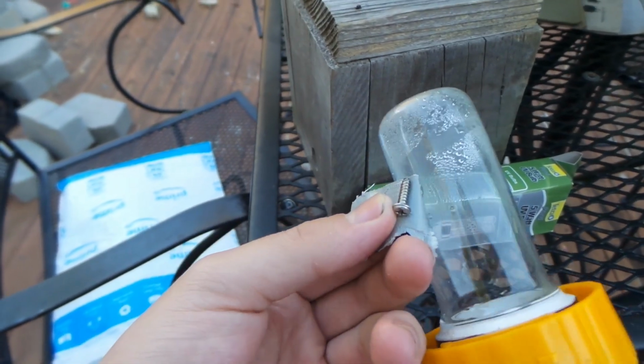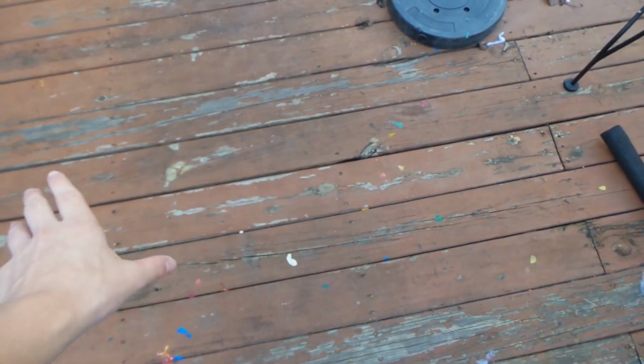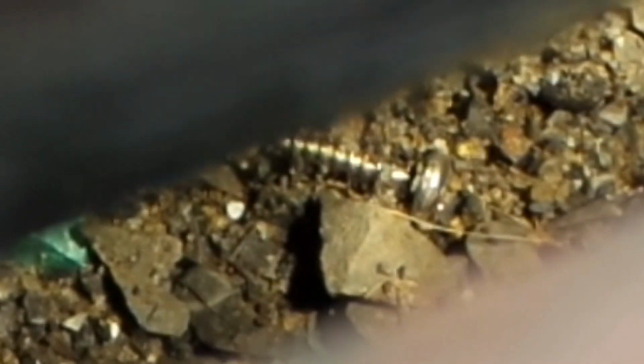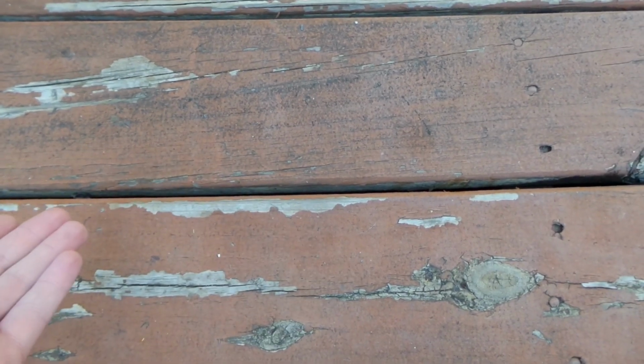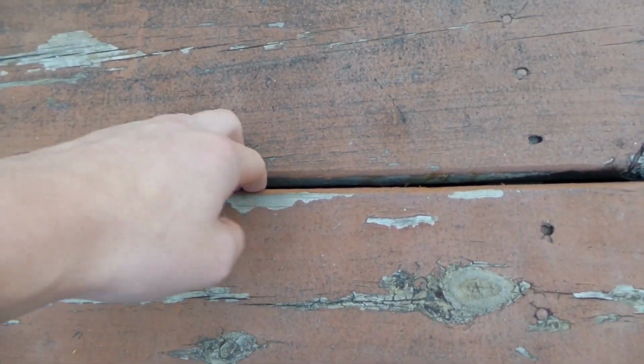Okay, so there's one of the screws right there, but I can't find the other one. I know it's here somewhere. Well, I'm going to look in between these little cracks right here and see if I see it. I know you guys see it. Yep, that's it right there. I've got to get that screw. But that's the problem. How am I going to get it? Like, look at this. How am I going to get that?